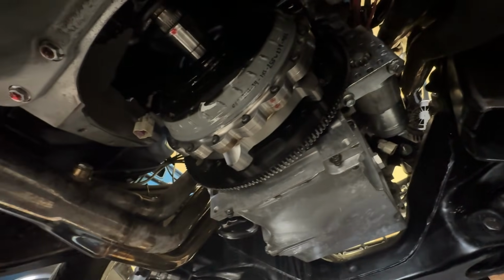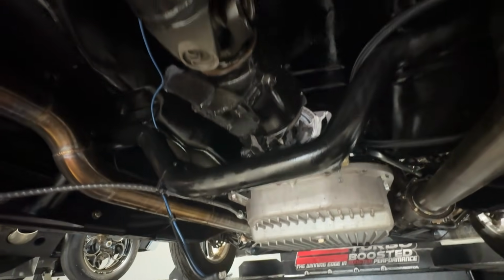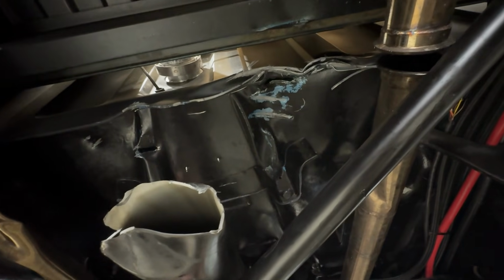Keep adding up the dollars. Oh, the block looks good. And we'll see about the converter here in a second, but we'll probably be careful standing under this thing because the only thing really holding this transmission in is the cross member. Dude, I think it was the tail shaft. Something in there probably went first from the vibrations of the drive shaft.